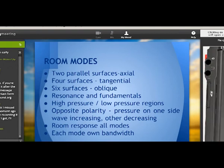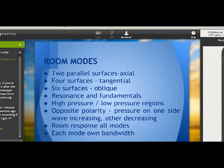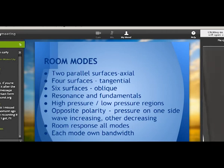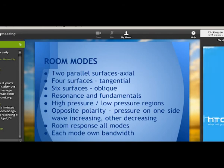Okay, room modes. The energy that gets trapped between two parallel surfaces is called axial modes. They're the most powerful. Four surfaces, tangential, and six surfaces, oblique. I don't want to go into each one of them individually. There's no need. I think for purposes of this, we'll be able to understand room modes in general as room distortions and go from there.